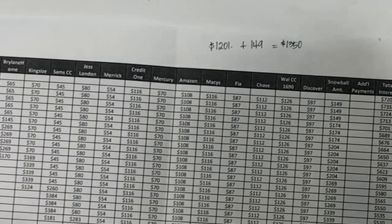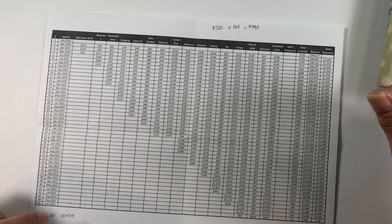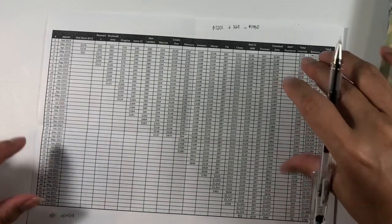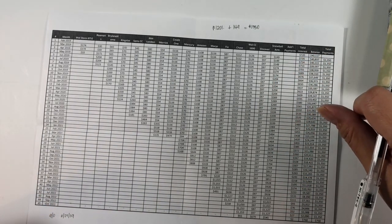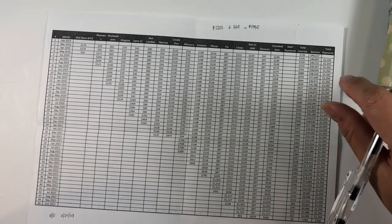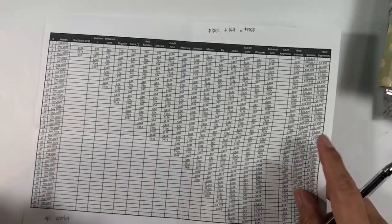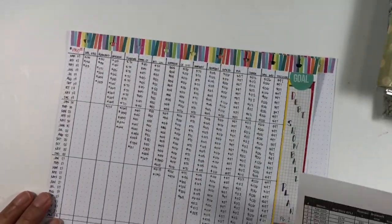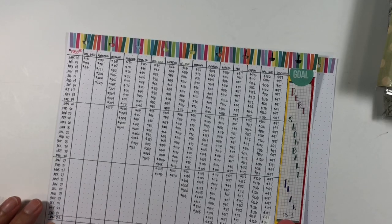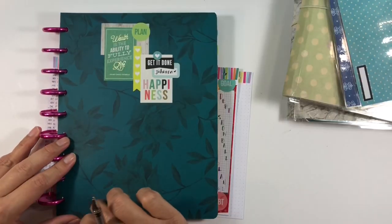Now, had I been thinking when I printed this, I would have shrunk it down to, I think, 80 or 85% of the page, and then it would actually have fit in my classic. But I didn't. Plus, this is kind of ugly. So I was super extra and just made my own. And this is my budget planner. This is the one I created.